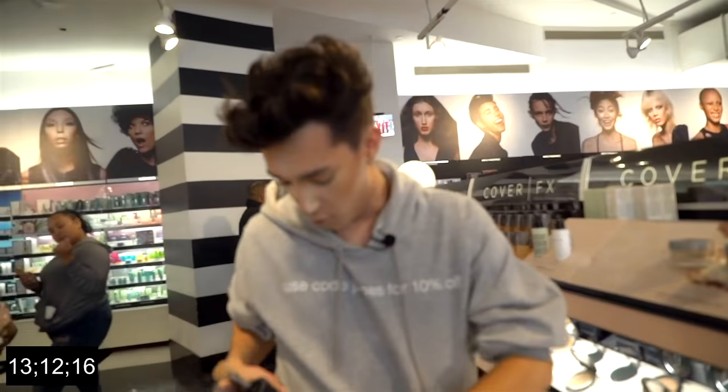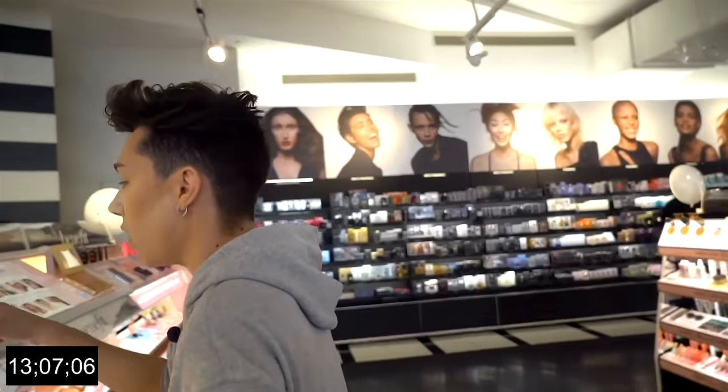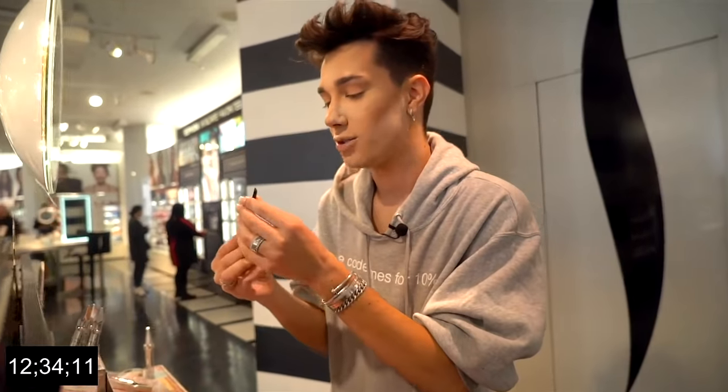Okay, it's time for brows. And I'm very scared because I feel like, if anything, brows are gonna be the very, very long process. Perfect, Benefit Precisely My Brow number 4. Let's go over here. Actually, you know what? Maybe I should use the Goof Proof Brow Pencil instead. Okay, scratch that. We don't even have my shade. We're using the Benefit Goof Proof Brow Pencil number 5 to snatch my brows up really quickly.